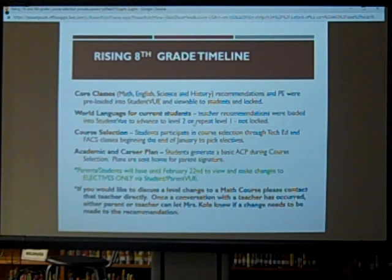Rising 8th. Okay, that's all for me. If you have questions about anything in specific, I'll be hanging around here too for my Rising 7th parents, and always available via email or phone call, so feel free to reach out. I'll be as helpful as I can, and if I don't know the answer, then I'll find it out.